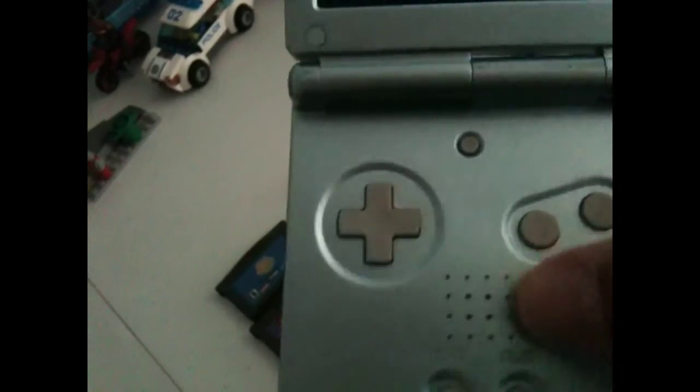The buttons are in perfect condition. No scratches on the buttons. Sound works great. The screen has a couple scratches and nicks, but it's nothing bad. I'll show you how it looks turned on.